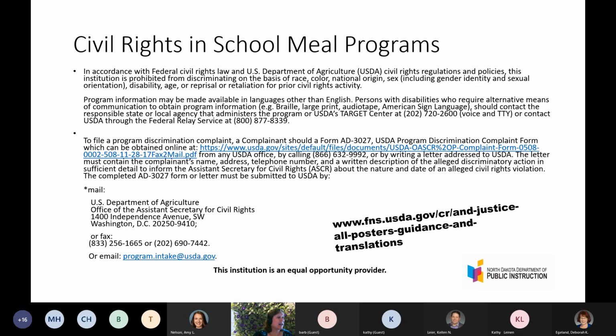Now, this is the new non-discrimination statement for school meal programs. It's pretty specific. You need to be using the right one. There's several out there that are required for schools to have on their website, including the title program and just for the school district. You will see in the first paragraph of the updated non-discrimination statement the list of all the protected classes of people. When you proudly display the posters and use the non-discrimination statement, you are letting all families know that we serve all students, no matter their race, color, national origin, sex, disability, or age.